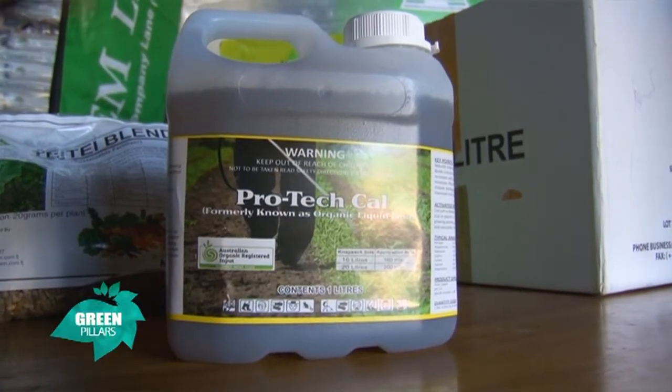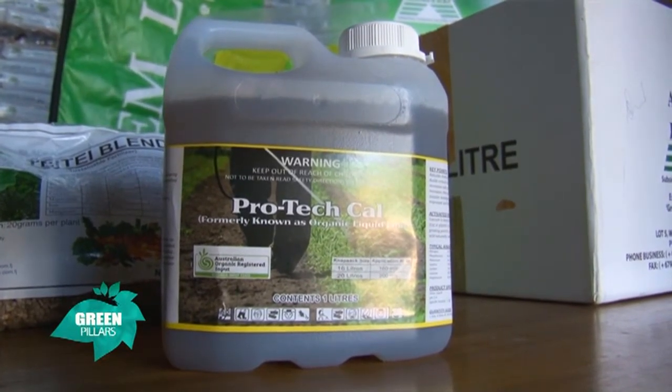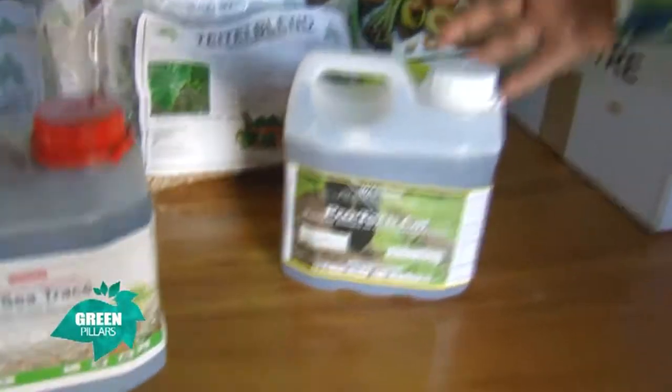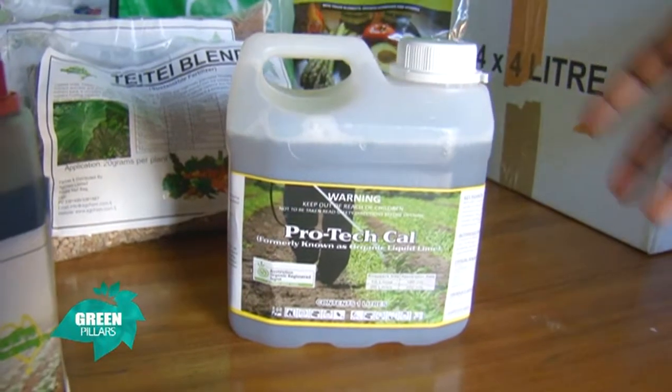We normally recommend liquid lime for the places where it's dry and hardly rains, and the powder one for wetland areas. We've seen the results on the show. Based off of this, we saw Sunia's farm, and we saw Farmer Joe's farm in Nambitu. So we've seen the results of this.